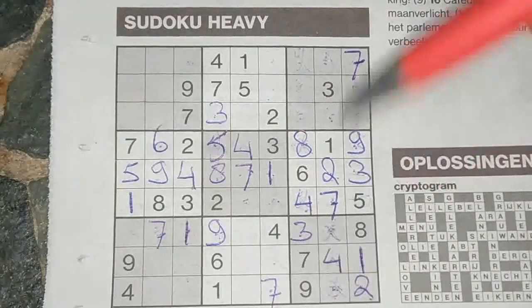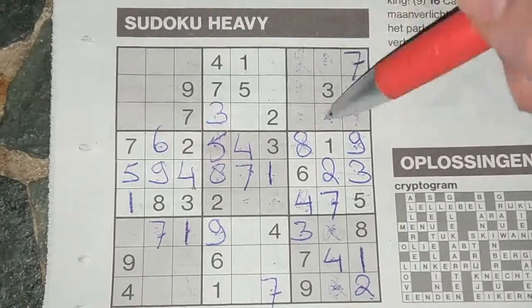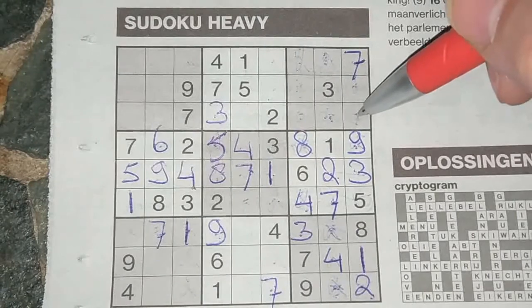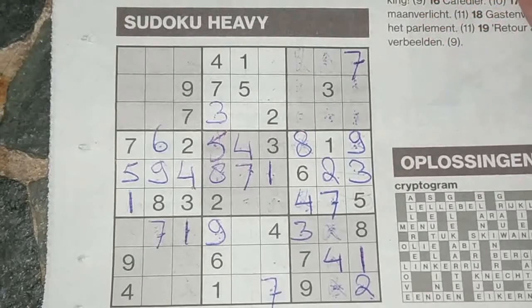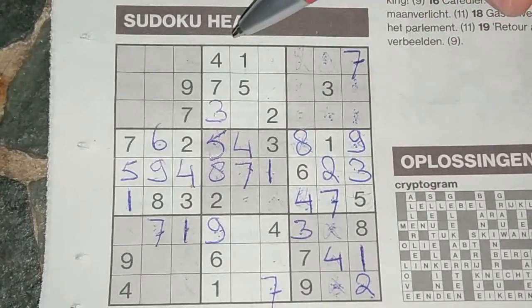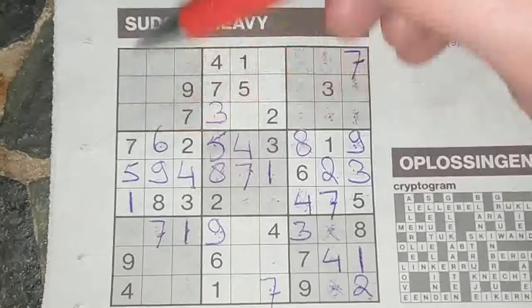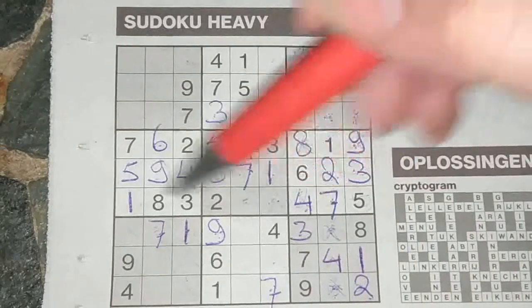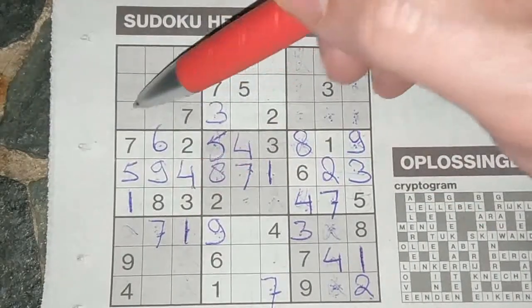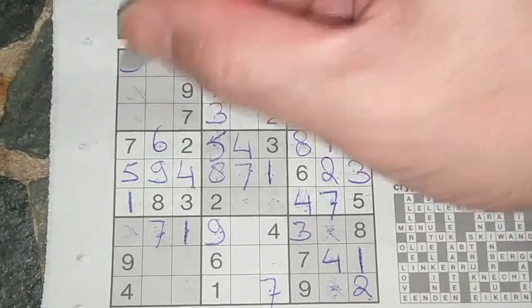6 and 5, 6 and 5, 8 and 9, 8 and 9, 6 and 4, 6 and 4. Yes, in this big square, in this first column, 4 missing numbers. One of the missing numbers is a 3. I see here 3, no 3 there. Only place for the 3 should be there.